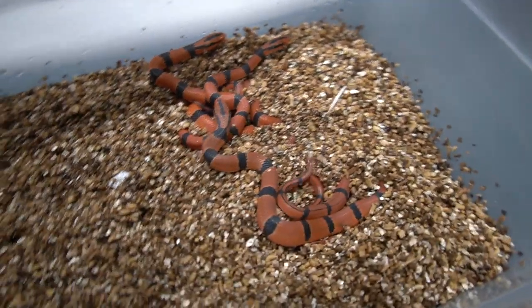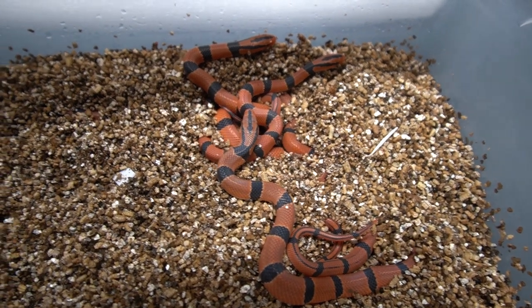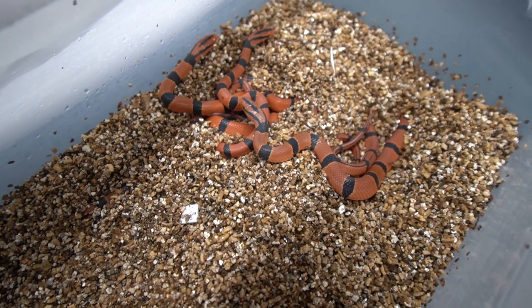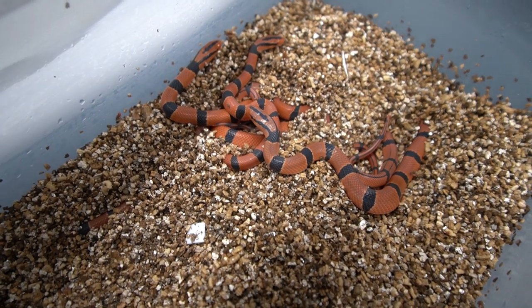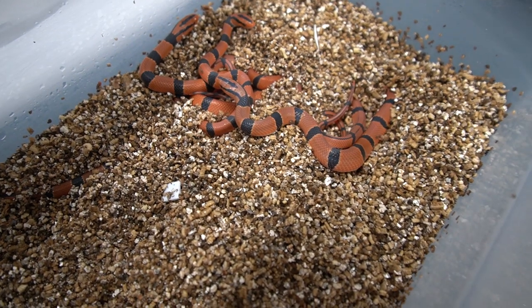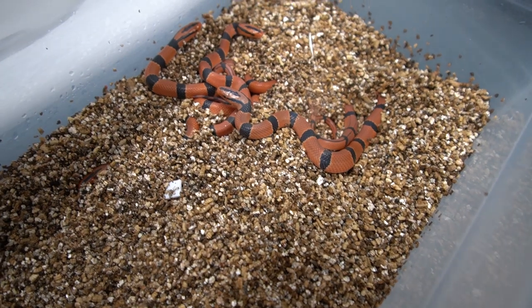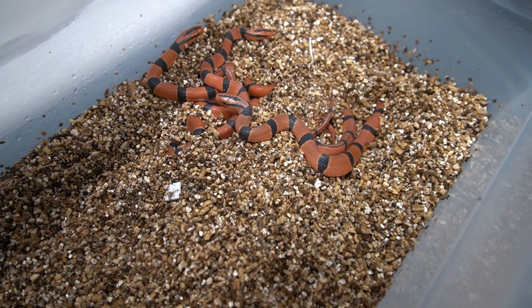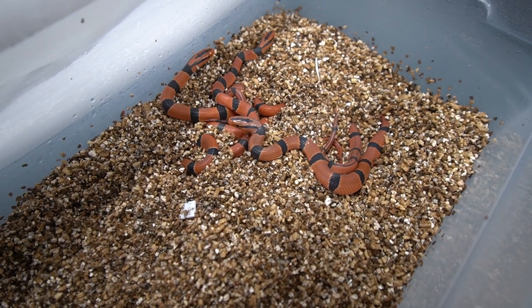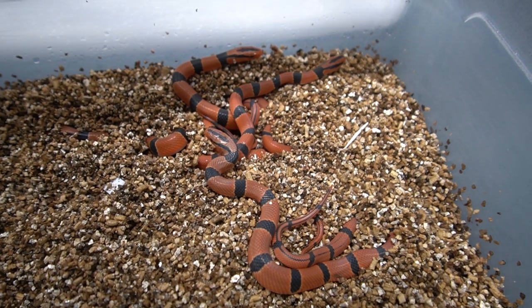So this is the first time producing these guys. Little joint venture we have with Matthew Most over at Sarpa Mitra. The female actually is gravid again. I was able to palpate. It was either 6 or 7 eggs. So we'll have even more eggs on the ground soon. And with any luck, we'll get maybe even one more clutch after that. It's super cool. So pretty.